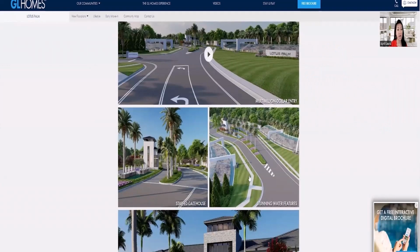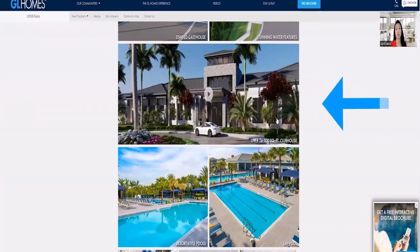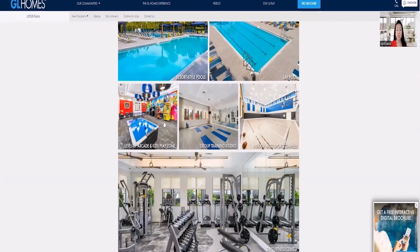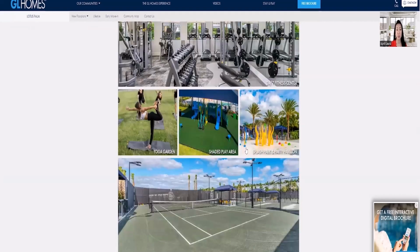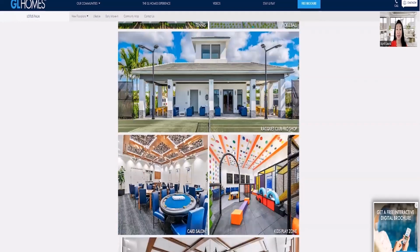A staffed gatehouse, beautiful water features, over 26,000 square feet of clubhouse. So check out all of these renderings of the clubhouse, everything that they have to offer: resort style pools, lap pool, fun zone for the kids, group training, great gym, indoor multi-sport complex, yoga garden. I mean, the list goes on and on. A bunch of tennis courts, pickleball, all kinds of really great things.